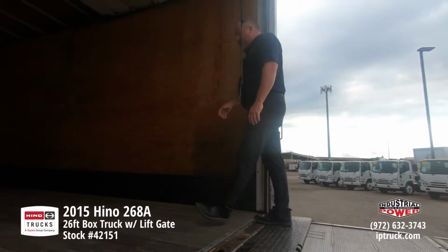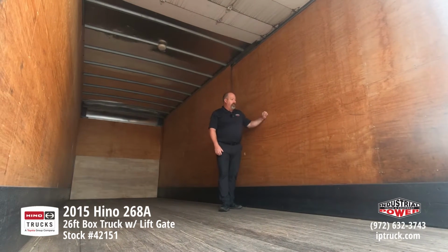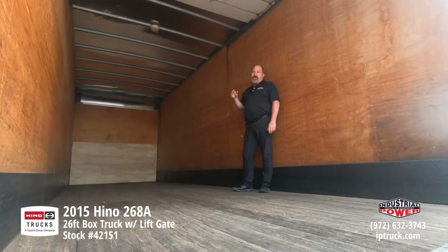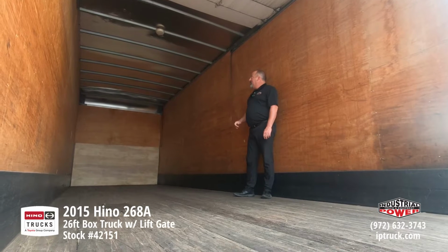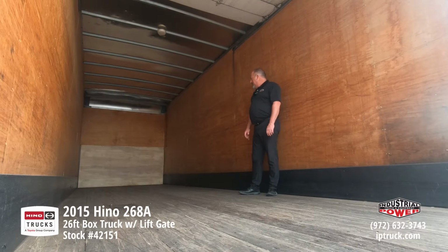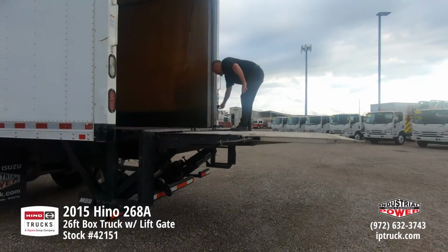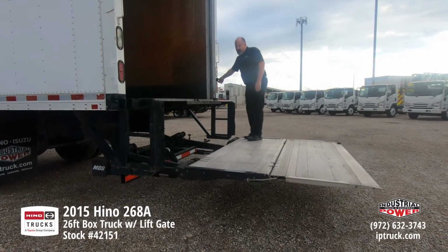Gets up to the top, fits right like it should. This is a 26-foot, 102 wide, full plywood, scuff on the bottom all the way around. Now, even though it is full plywood, we can still put E-track, 1, 2, 3, 4 rows, whatever you're looking for. It's got a really nice aluminum roof in it, got the dome light in it for the early morning, late afternoon deliveries, and a really nice laminated hardwood floor in it. And as you can see, the lift gate works just as good going down as it did going up.